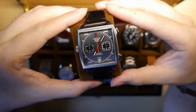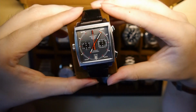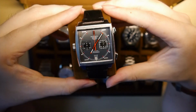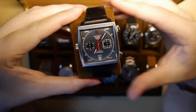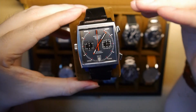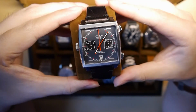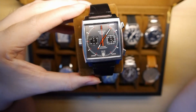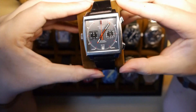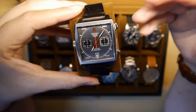You don't really see many grey dial Monacos out there, and if you look at it, the sunburst dial plays much nicer in the light than the matte blue one, which looks a bit flat. And it's important to note that the grey one is historically correct as well. When the Monaco first launched, it launched in blue and in grey. The blue one got a lot of traction, but I always like to take the path less taken. So I collected the grey one, and I wear this on the days when I just want to be a bit more different, I suppose.